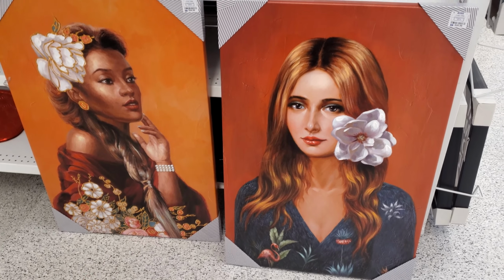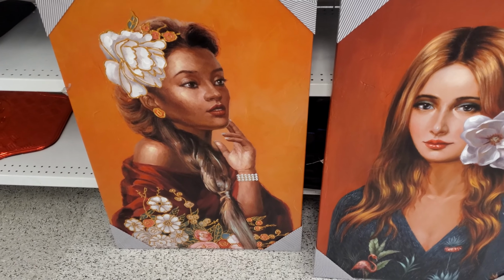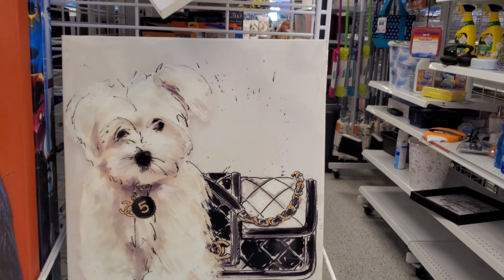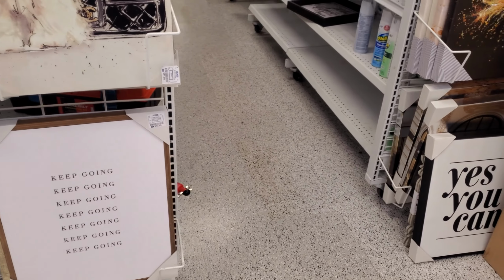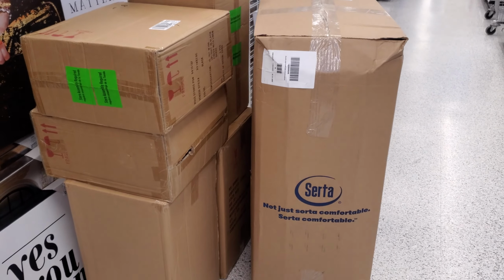Online, I've never seen these, but I saw one with a lady with dark long hair. She reminded me of something you would find in Dark Shadows. They had the puppy for you. Always stay humble and kind. Keep growing or going. Champagne, and it looks like they're gonna stock more in here.